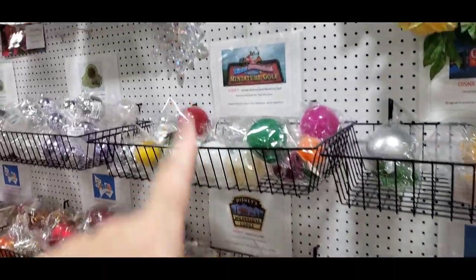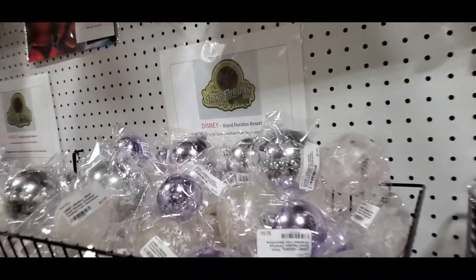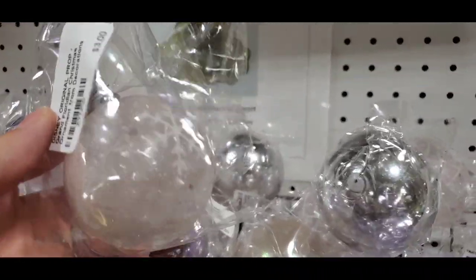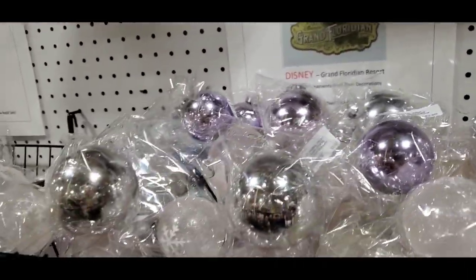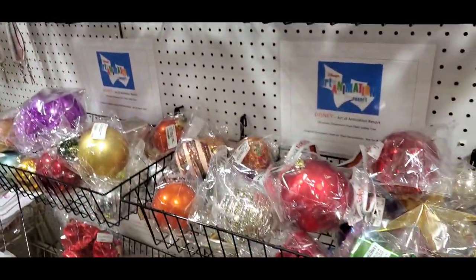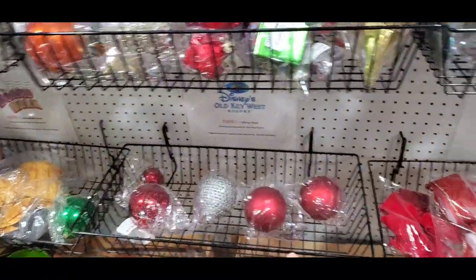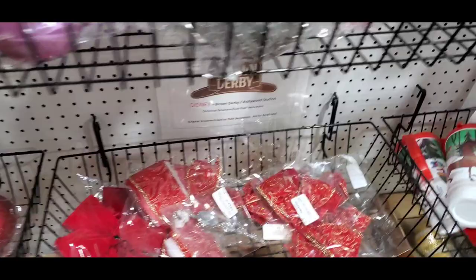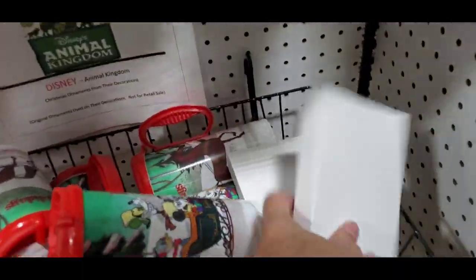They have Wilderness Lodge, Winterland, Summerland, Miniature Golf, Grand Floridian, $3, $2.50. This was actually on their trees. Art of Animation. What else do we have? We have Boardwalk, Old Key West. Did I say Brown Derby already? Animal Kingdom? I don't see any.